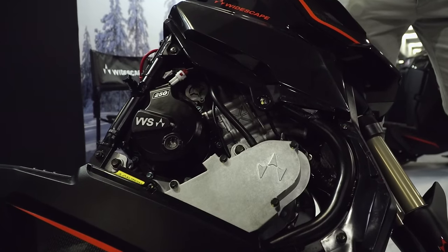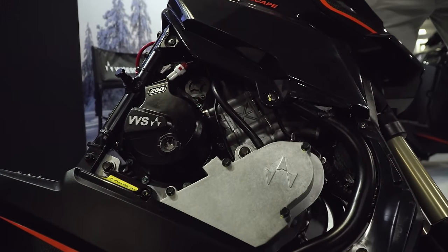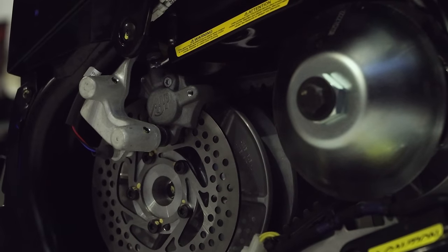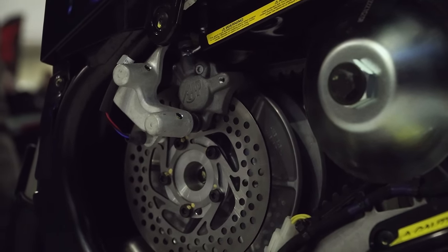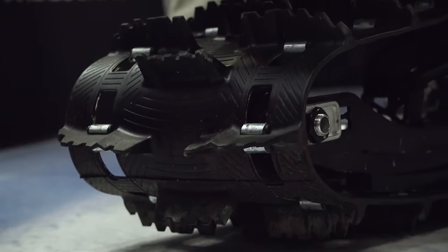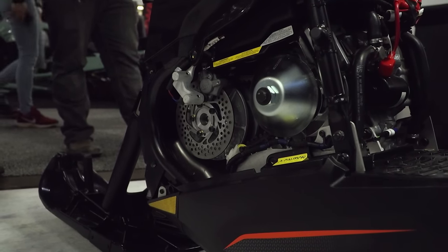It's equipped with a 250cc four-stroke engine. It's our engine; we developed our own power plant. It's equipped with a CVT transmission made by CVTech. And yeah, it has 12-inch tracks and suspension up front and in the rear. It's adjustable to your weight.